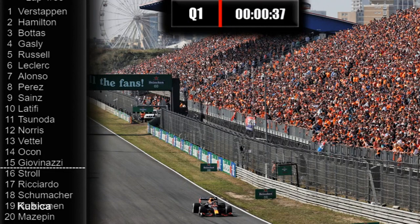Through turn three now, takes a very wide line, as you normally do. And now swings his way through turn four, five, and six. Let's see what his first sector time is compared to Antonio Giovinazzi. Not quite good enough at the moment, 0.02 of a second down. And Giovinazzi does a purple first sector. So Ricciardo's going to have to do a very good middle and final sector here if he's going to get into Q2.